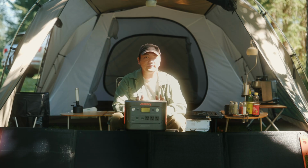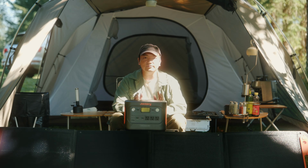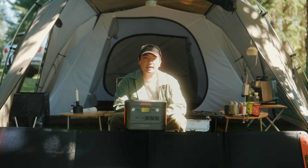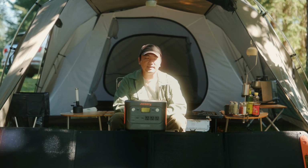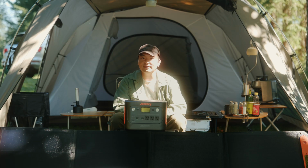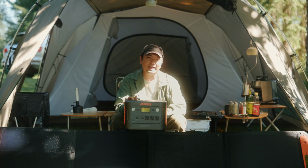I don't use the Wi-Fi function at camp, but it's nice to have at home because I can keep an eye on my refrigerators that are plugged into this power station while I'm not at home. I check the status of my power station from time to time when I'm away from home to make sure that my refrigerator is running smoothly and the power station is providing enough power for it.